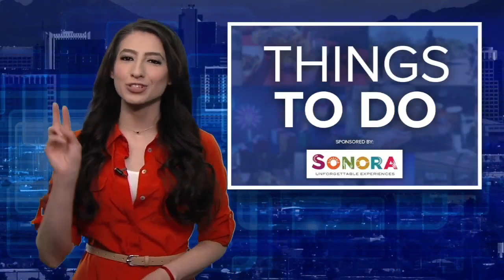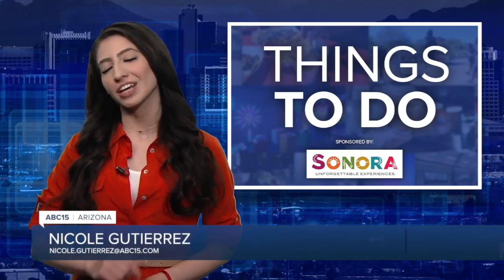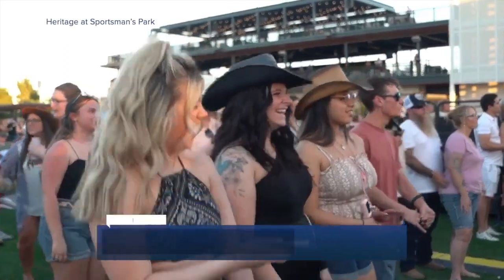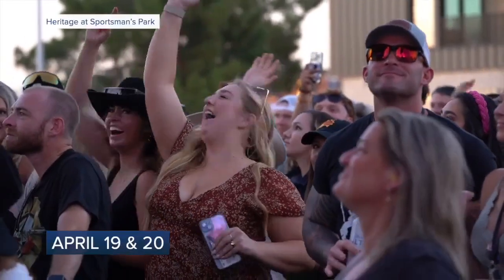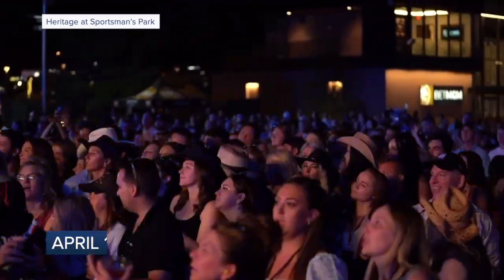Head to Glendale for 2 nights of music. The Draft Weekend concert is back to kick off the football festivities. So we have the Draft Weekend concert, which is the kick-off to the week of the NFL Draft. And so basically we're celebrating that, and we're having 2 concerts, the 19th and the 20th of April, at the Great Lawn at State Farm Stadium.